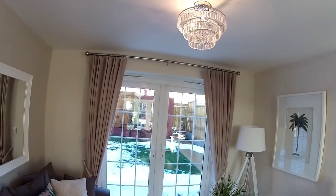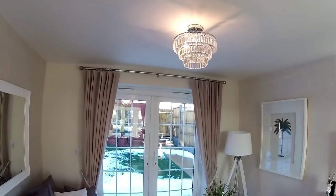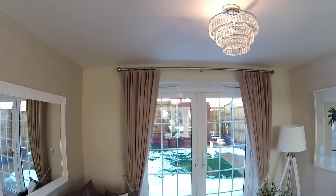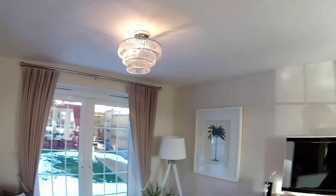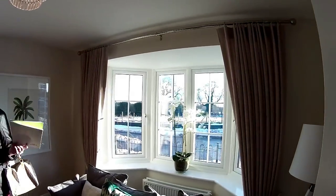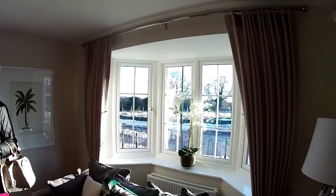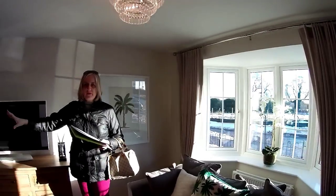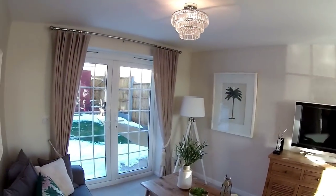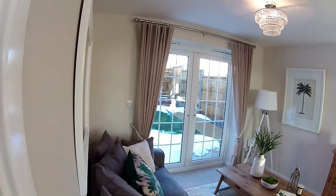Look at the French doors there out into the garden. They've got leaded glass. You're not a fan of that, are you? I don't like it. These are quite traditional looking houses, but at the front, it's a different way. Those are leaded for the effect. I suppose it's a traditional house style, isn't it? It fits with the style of house, it's just not my cup of tea.